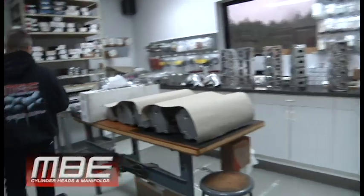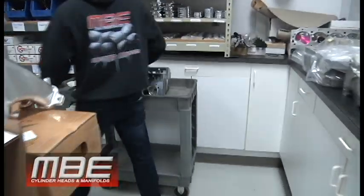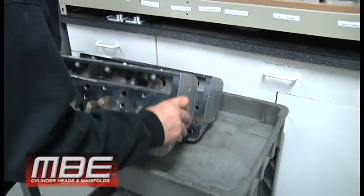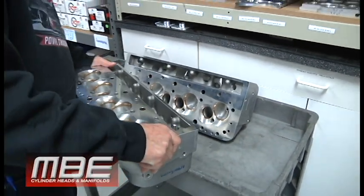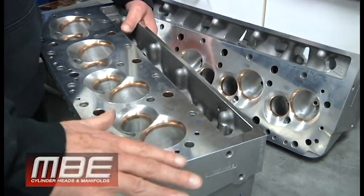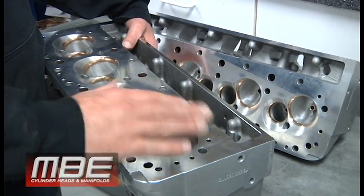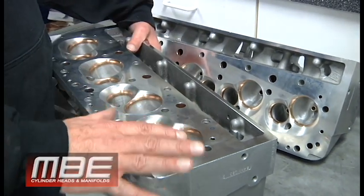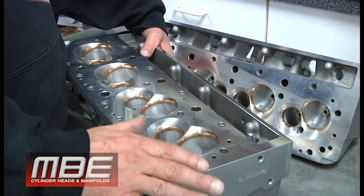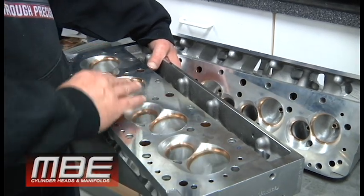This is a set of SP2 cup heads that we... Oh, wrong side. I'm on the other side. We updated these in 2003 or 4. So these have a lot of miles on them. But for this customer, what we did was we put 16 new seats in it. So now all the seats are back up to normal and everything's perfect. The guides were still good, surprisingly, being that old. So basically we just put seats in them and valve jobbed them.